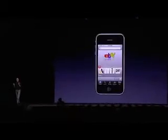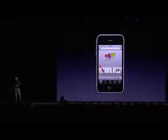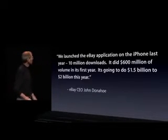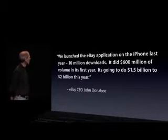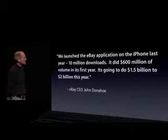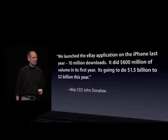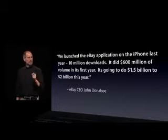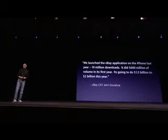Now, I'd like to highlight one of them for a moment, eBay. eBay came out with a great app on the iPhone last year. And eBay's CEO, John Donahoe, made this statement last week at the D conference. We launched the eBay application on the iPhone last year, 10 million downloads. It did $600 million of volume its first year. It's going to do $1.5 billion to $2 billion this year. Wow. Would we all be this successful?